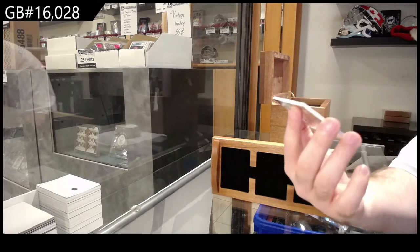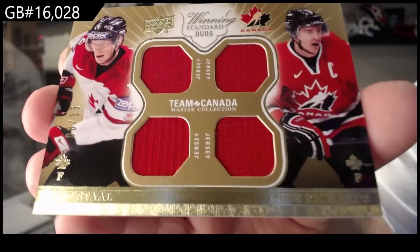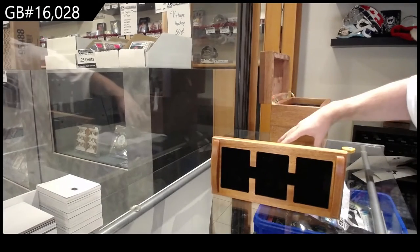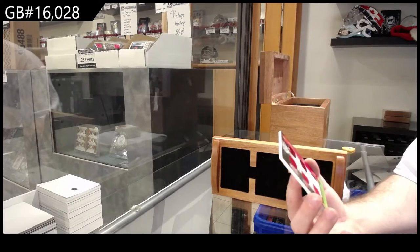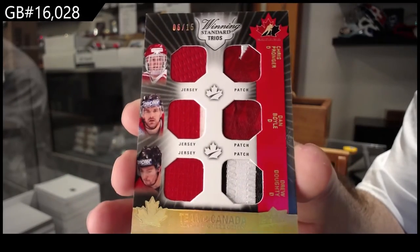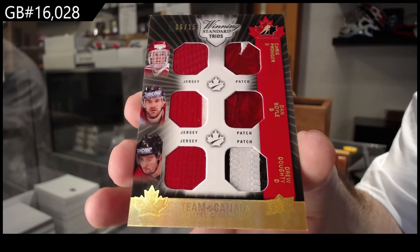We've got a quad jersey number to 15 of Stahl and Getzlaff, or Richards, sorry. Oh, those Getzlaff. Mike Richards, Eric Stahl, number to 15, dual jersey. We've got a triple jersey, triple patch out of 15 of Boyle, Pronger, Doughty. Triple jersey, triple patch. Boyle, Pronger, Doughty. Has six left, even better. As I told you, they go quickly, so.